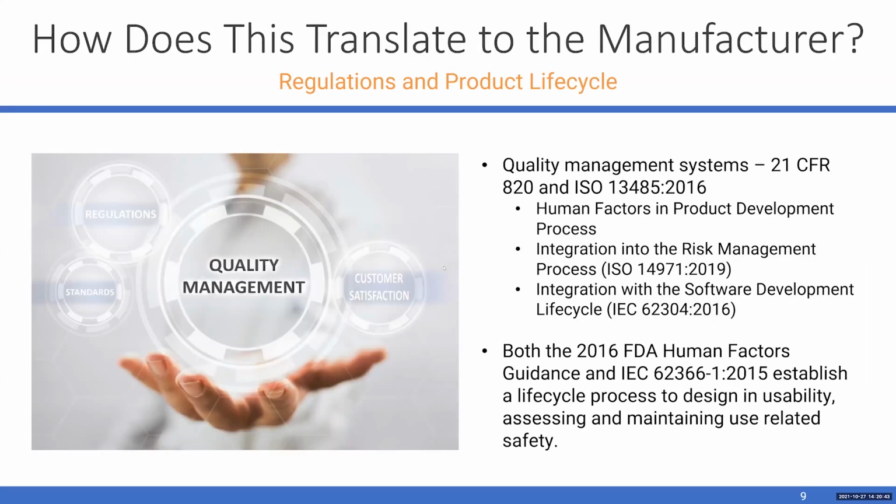Okay, so how does this then translate to a manufacturer? What do you do with this? There are the quality management systems throughout the product lifecycle, your 21 CFR 820s and your ISO 13485s. Within those are outlined your general requirements, but then you have processes that navigate throughout that.